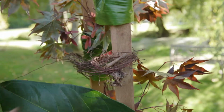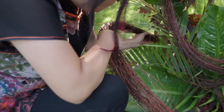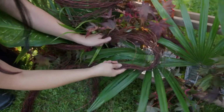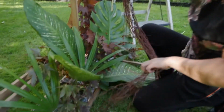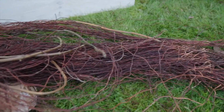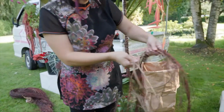Oh yeah, that's cool. This is so awesome. I did use this once in a floral couture display, and this was actually her hair. Because I think it does look like hair a little bit. Look what I found, a few stowaway monstera roots within the bunch. Let's add those too.